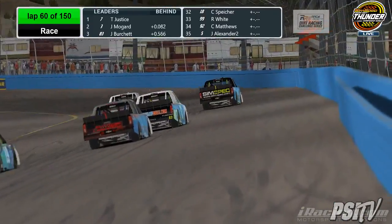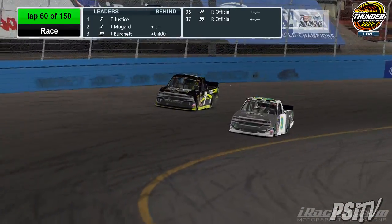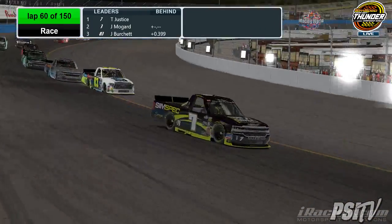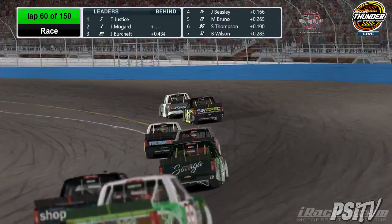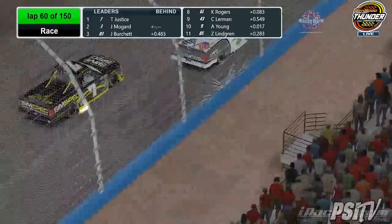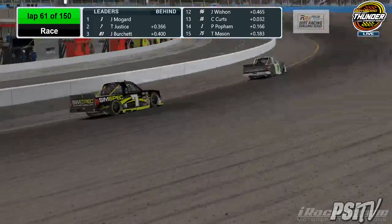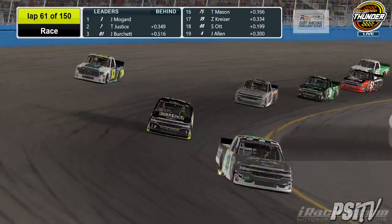Tyler Justice, though, looking to bring home the first stage win of the night. Here comes Jared Mogard to the bottom side. He's going to throw a slider. Tyler Justice can't pull the crossover. Jared Mogard has the advantage, and he's going to race him to the line. Jared Mogard wins stage 1. Zach Lundgren by nose beats Aiden Young for 10th place there.